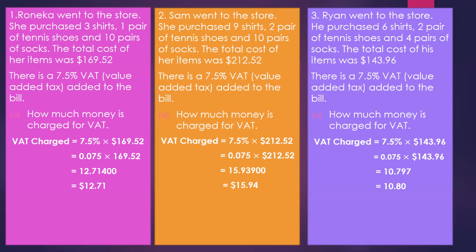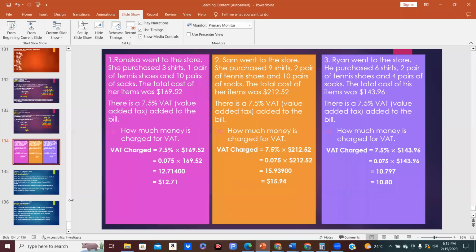All right, so that was yesterday. We looked at when the VAT was 7.5%. But we know that the VAT has since changed. The VAT is no longer 7.5%. What is VAT now? 12%. So we're going to be looking today at how we answer this when the VAT is 12%.